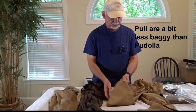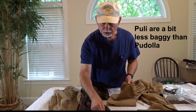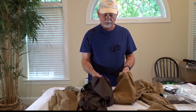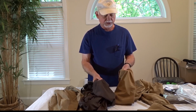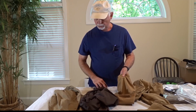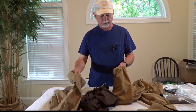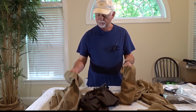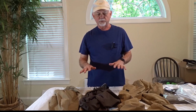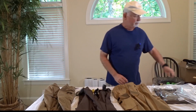Okay, now let's compare the fabric a little bit on these. The Pulis seem a little softer than these TBYs. Yep, I'd say that the Pulis are the softest fabric of all of them. They all have that durable water repellent, kind of slippery finish about them. So let's do some measurements.